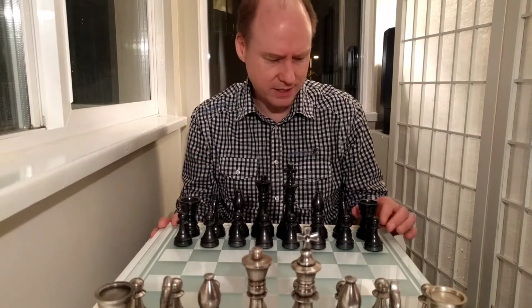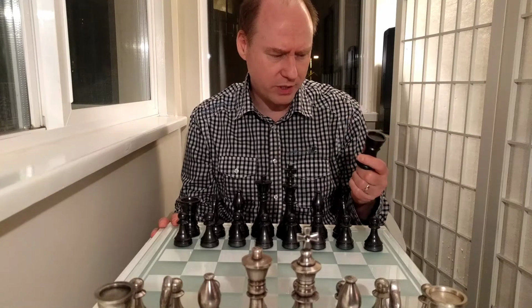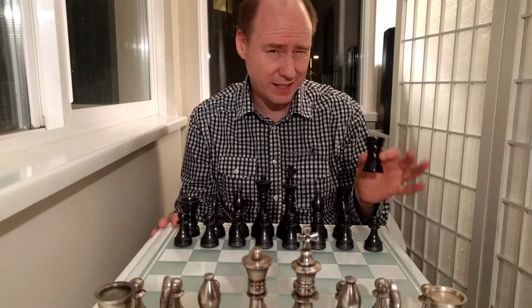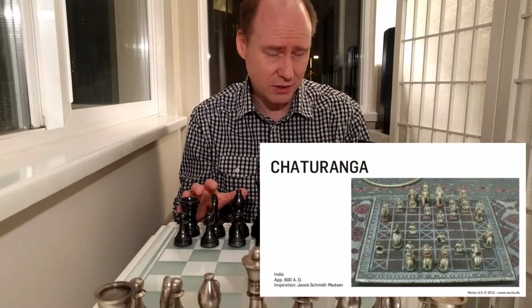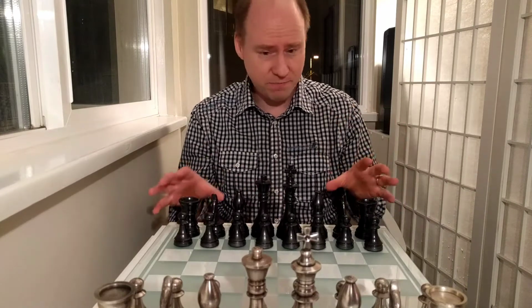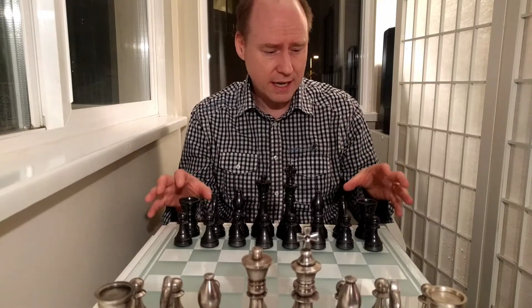So I wanted to talk about this guy. Where do we start? Well, I think the first appearance of this is in Chaturanga, the Indian ancestor of this, when it was actually a chariot. And the pieces were actually chariot pieces.